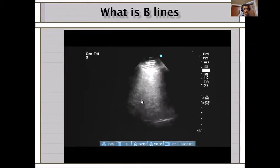Yeah, we can see. You guys see B lines? And sometimes you can see A lines. There is one in here and there is one in here. So A lines represent air, and B lines represent septi.